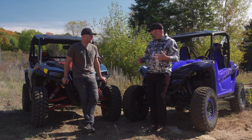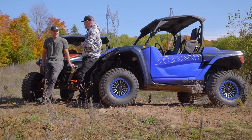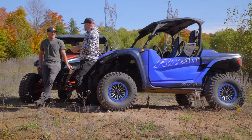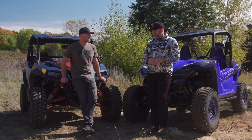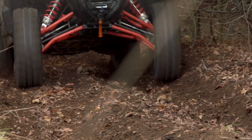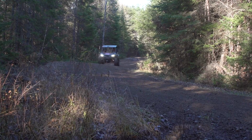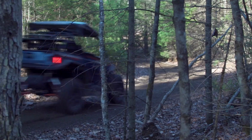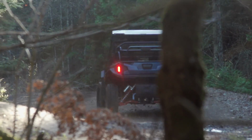And in terms of ride quality, that's where this becomes more difficult, because this is a sport, so it's stiffer. It is. We've ridden all the RMAXs. I've ridden the Limited with the Fox suspension and everything, and I can say that in my opinion, the Polaris provides a plusher ride. Now that translates into a little bit more body roll. It does body roll more, but it soaks up the small stuff and the big stuff, in my opinion, better than the RMAX does, even in a more plush model.